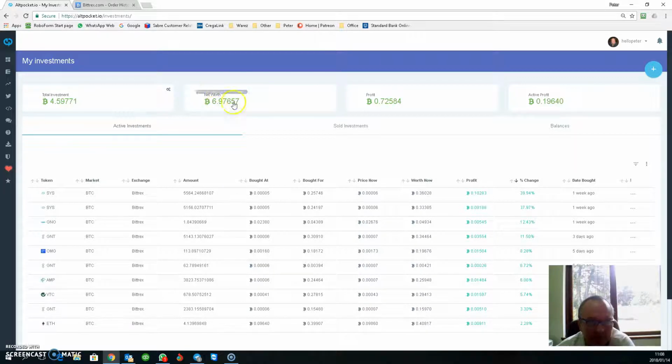So if you have a look here right now, you can see that the net worth is 6.9 Bitcoin, and this you can change to any denomination you want. It comes in default with US dollars, but I want to grow Bitcoin, so I want to look at where the Bitcoin is sitting and look at what profit I've made on Bitcoin. This is from the beginning of the year, so it's a little bit slower than I expected, but at the end of the day, it's still good money and it works.